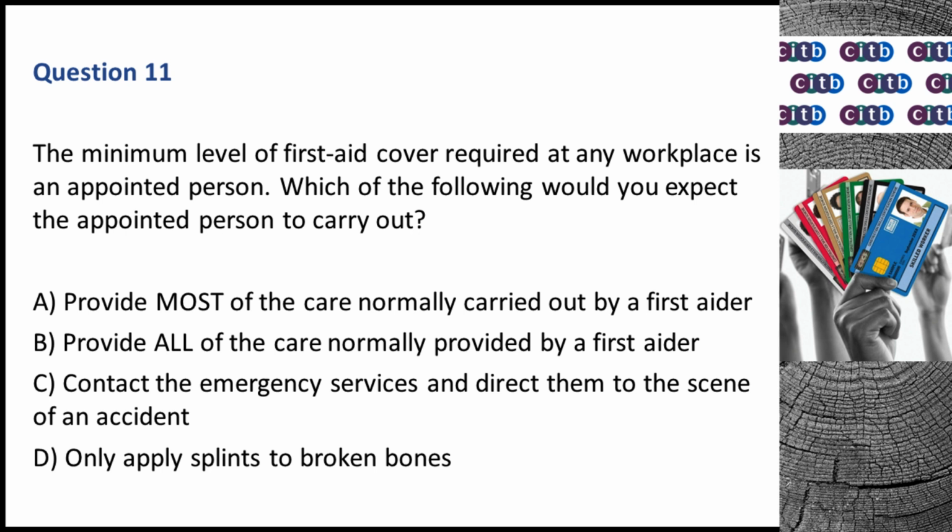A. Provide most of the care normally carried out by a first aider. B. Provide all of the care normally provided by a first aider. C. Contact the emergency services and direct them to the scene of an accident. D. Only apply splints to broken bones. The correct answer is C. Contact the emergency services and direct them to the scene of an accident.